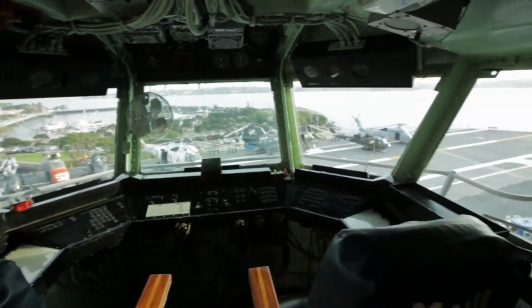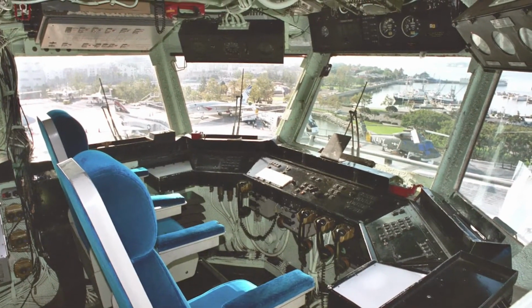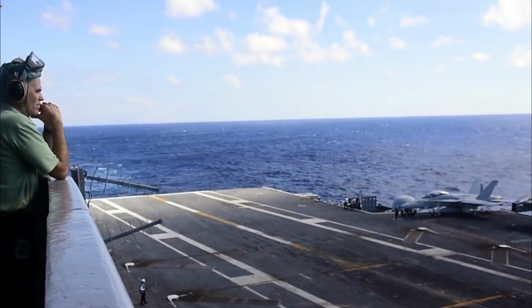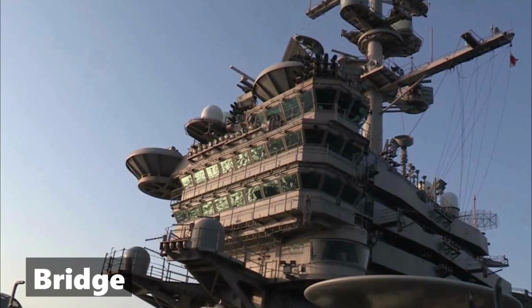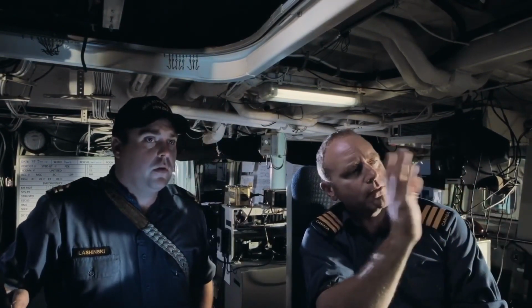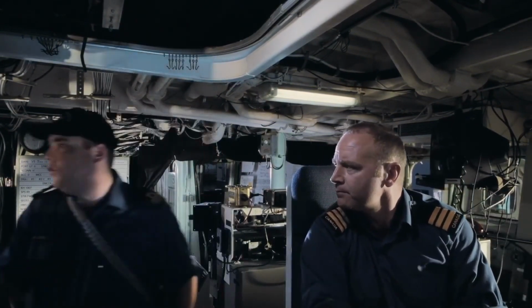Meanwhile, on the same level, the adventurous can step onto Vulture's Row, a balcony providing a breathtaking view of the entire flight deck. One level down lies the bridge, the ship's command hub, where the captain steers the ship from a regal leather chair surrounded by an array of screens.